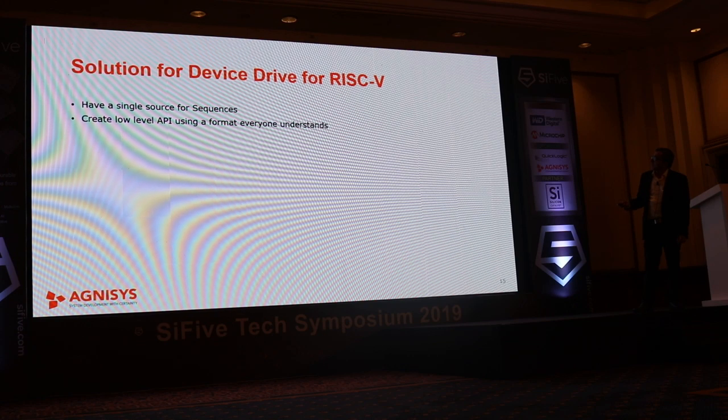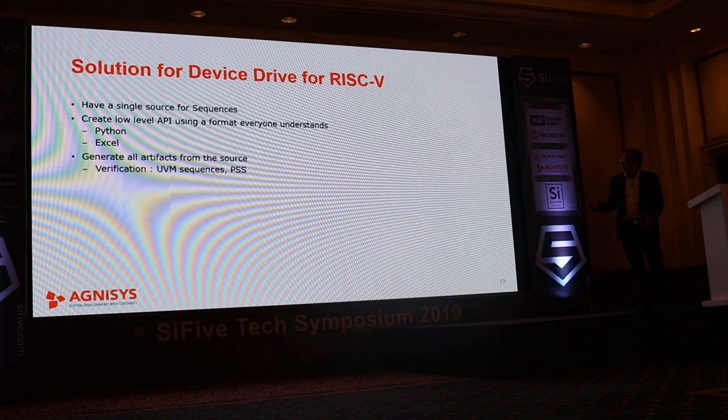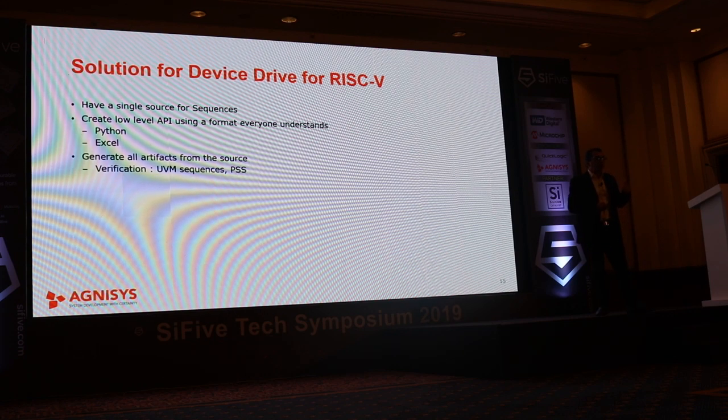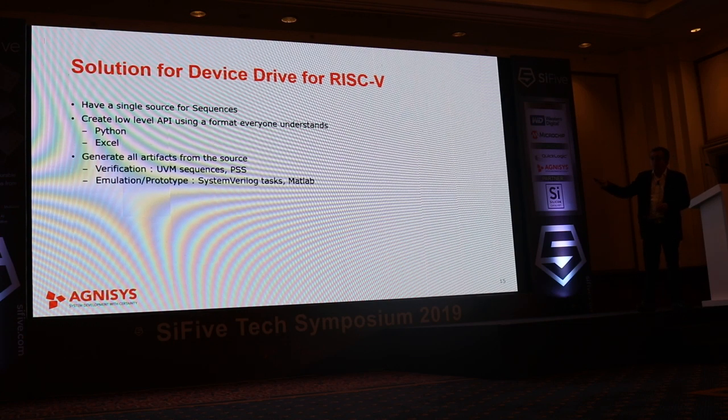One of the ways that we help is you can create a low-level Python sequence and then generate everything from it, from a single specification. That sequence specification is like pseudo-code from which you're generating verification sequences, UVM sequences, or even PSS, the latest portable stimulus standard. I'm not sure how many of you know about that, but that's the latest that is happening in the verification land.